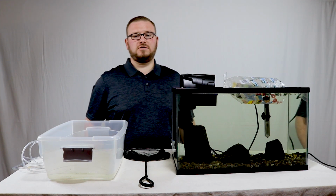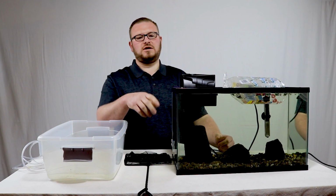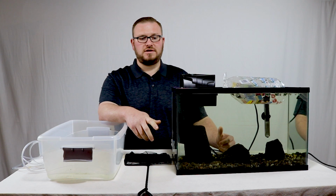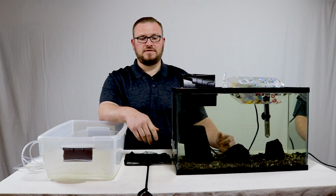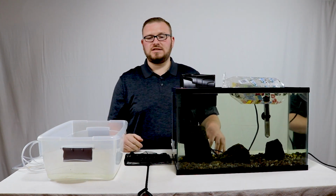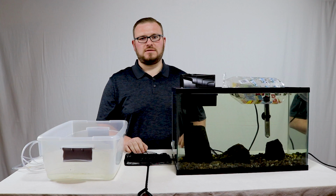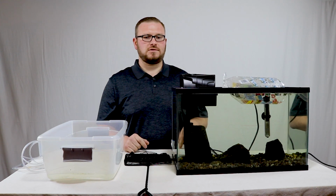The other way fish are grouped is by their behavior or their temperament. The first off being community fish. Community fish are generally non-aggressive. They get along well with a lot of other different kinds of fish. Usually a lot of the schooling fish like the tetras and barbs, mollies, platies, which leads us into semi-aggressive, which barbs and some of the angelfish can fall into that category.